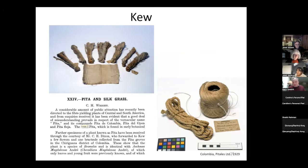And for two reasons, really, from a consumer end. This is the time before rayon, before nylon. And so if you wanted fancy materials, you were really going to go to silk, which is very expensive and came from very far away. So there was a lot of interest in substitutes for silk. But equally, it came from the producing end. Colonies were expected to be self-sustaining, they were expected to export cash crops. But in many cases, colonies really struggled to be successful in those exports.